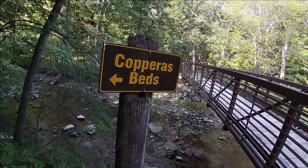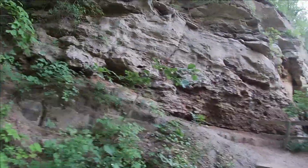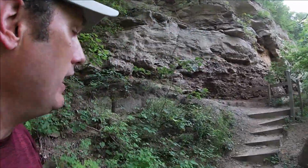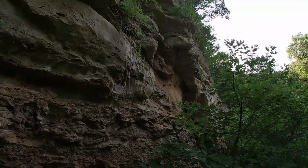Okay, so we make this short little climb up these steps, and we've got these copperas beds that are up here. Sandstone cliffs that are overlooking this creek below. And you can see the neat little barriers and the geographical setting here.